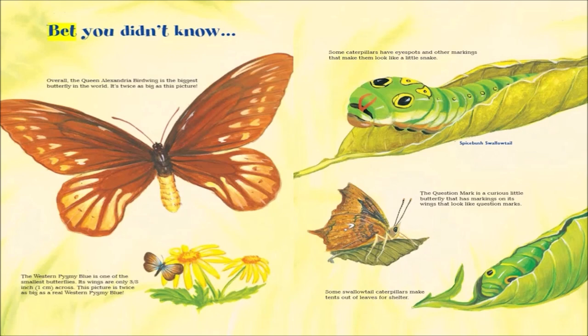Bet you didn't know! Overall, the Queen Alexandra's birdwing is the biggest butterfly in the world. It's twice as big as this picture. The western pygmy blue is one of the smallest butterflies. Its wings are only 3/8 inch, or 1 centimeter across. This picture is twice as big as a real western pygmy blue.